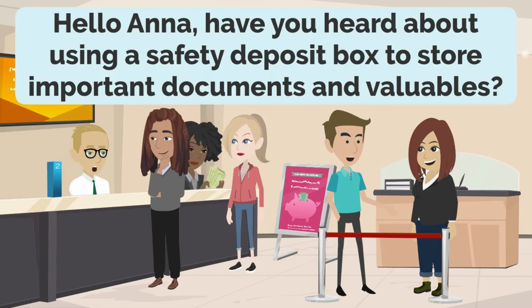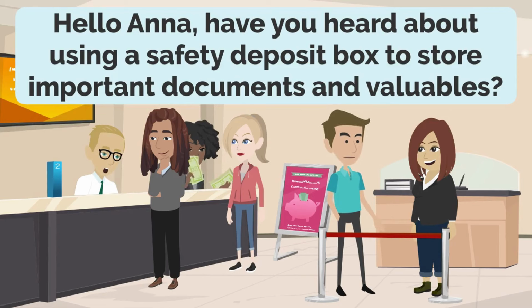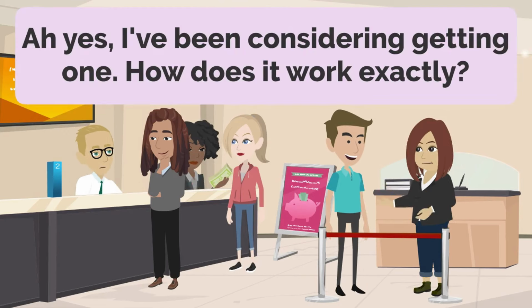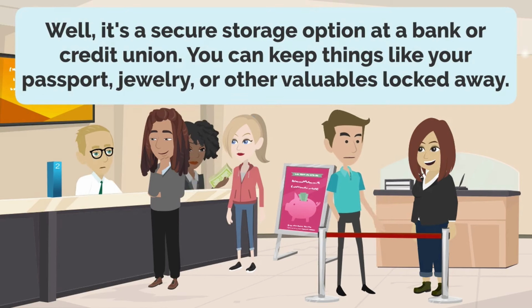Hello Anna, have you heard about using a safety deposit box to store important documents and valuables? Yes, I've been considering getting one. How does it work exactly? Well, it's a secure storage option at a bank or credit union. You can keep things like your passport, jewelry, or other valuables locked away.